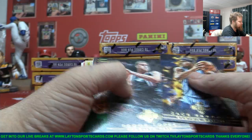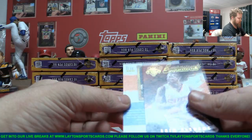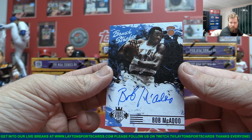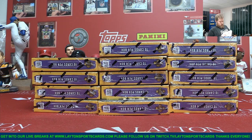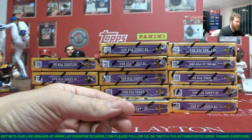We got a portrait of Cameron Payne right here. Right behind it, Expressionists, Eric Bledsoe. And your first hit, it's a 99. Bob McAdoo, Brush Strokes autograph. I'm looking. It's literally not there. There's nothing. Next hit, it's to 299. Jersey card, Jimmy Butler. And rookie base on the back.